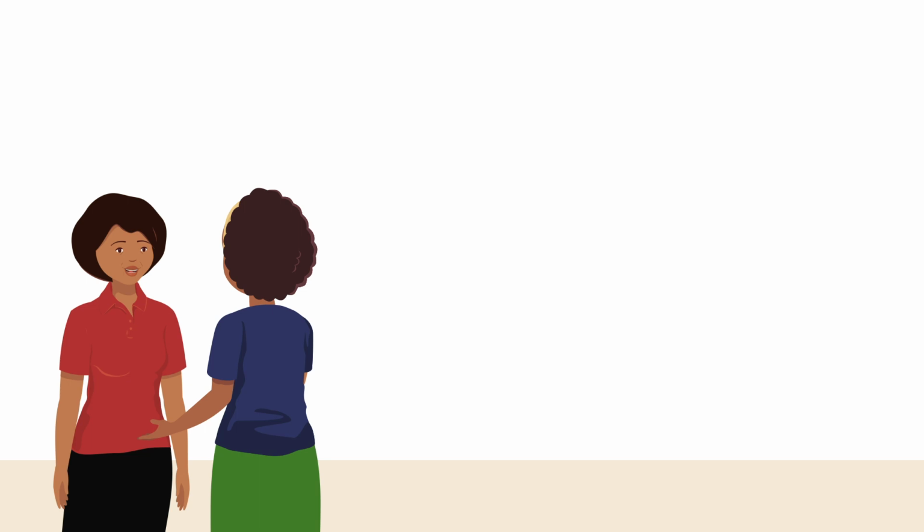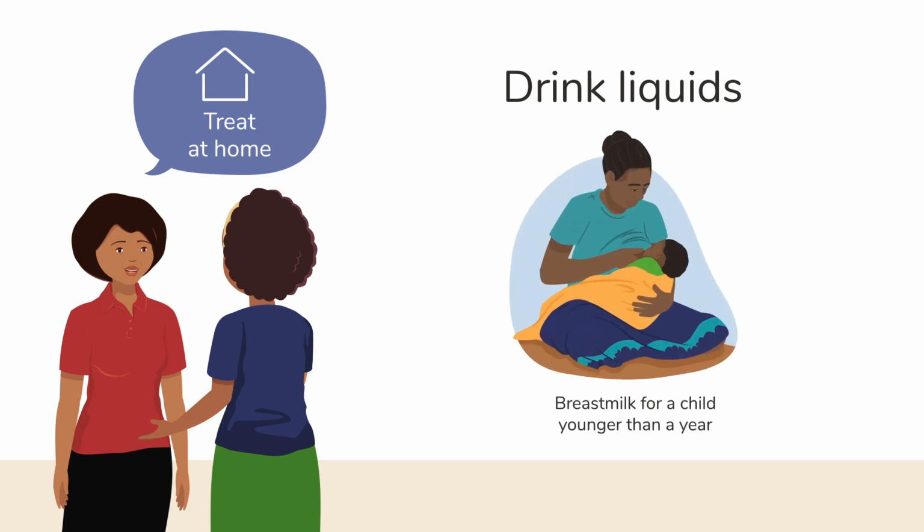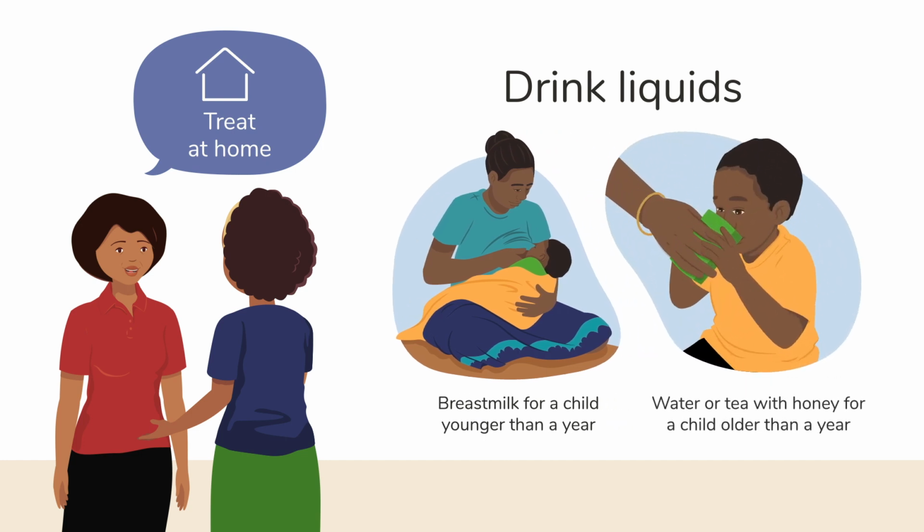Explain to the caregiver how they can treat them at home. All sick children should drink a lot of liquids such as breast milk for a child younger than a year, for a child older than a year, water or tea with honey to soothe the throat and lessen the cough.